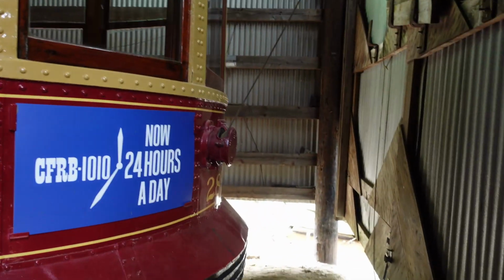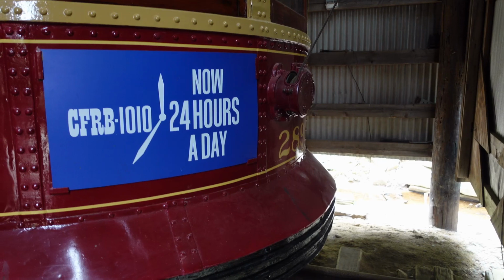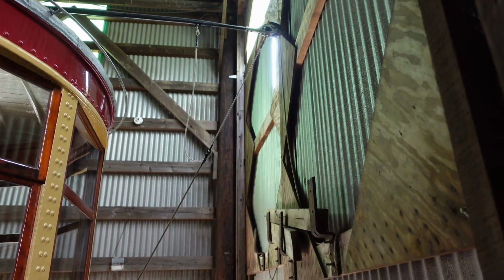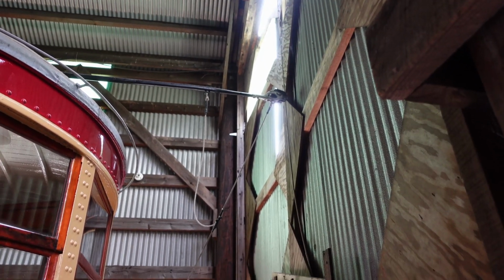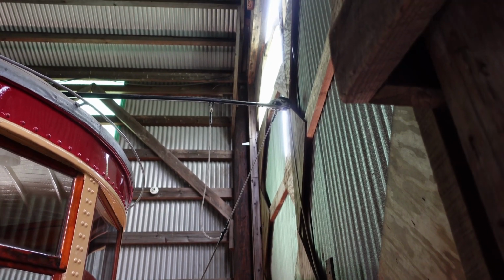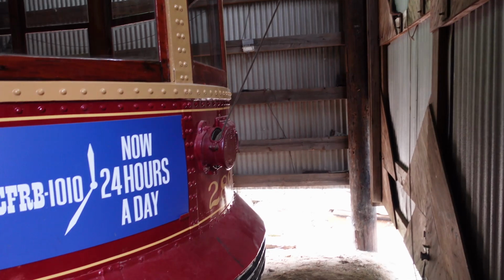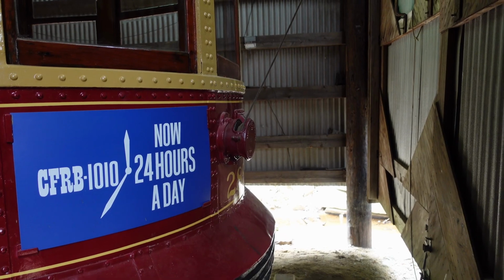You can see here the trolley pole mechanism. We have a video on a Peter Witt streetcar that actually has a working trolley pole, so it's the same type of thing here. You've got the cable attaches to the trolley pole up there. In an earlier video, when we got here, I think we caught one of the conductors actually raising a trolley pole when one of the streetcar tours was taking off, the one ahead of us. So there's the trolley pole up there, and there's the little cable that runs down into that spool there. That's how they tie it down or lower it and raise it.